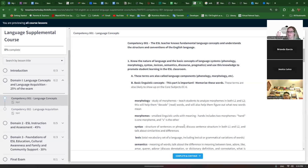So like the word hands has two morphemes. Hand is the root word, base word, and then the S makes it plural, changes the meaning, right? Syntax is the structure of sentences or phrases, right? And you want to discuss this in both L1 and L2.